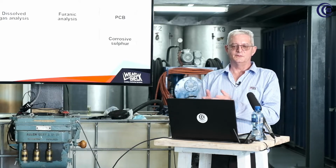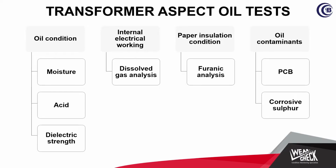And this is what we're looking for. We have spoken about it. Your oil condition, those are the 3 tests, the basic tests. Moisture, acid and dielectric. Internal working is your gases, paper, furan. And then your contaminants is your PCB and your corrosive sulfur.